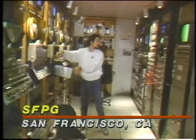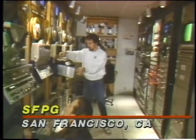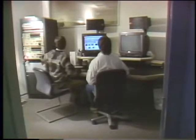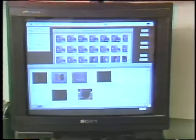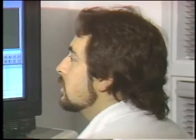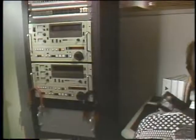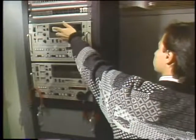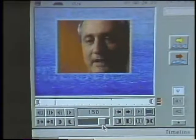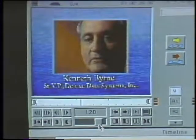The San Francisco production group is the only West Coast facility that's got an Avid Media Composer, a hot, state-of-the-art desktop video system based around a Macintosh. This system revolutionizes what's called offline editing, which is where all the decisions about cuts and sequences are made before the real videotape is touched. The Avid allows you to work with a totally digital copy of the real videotape.